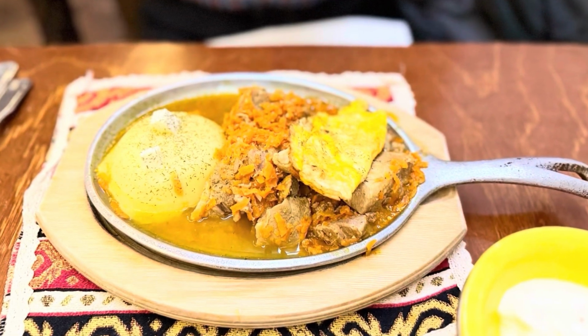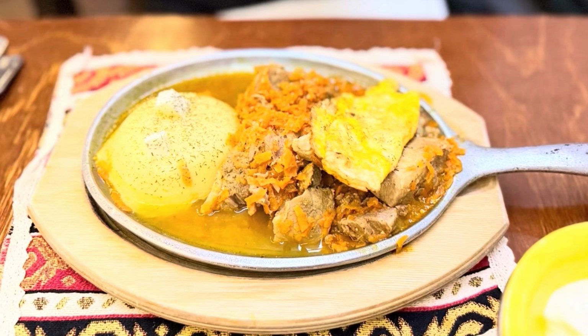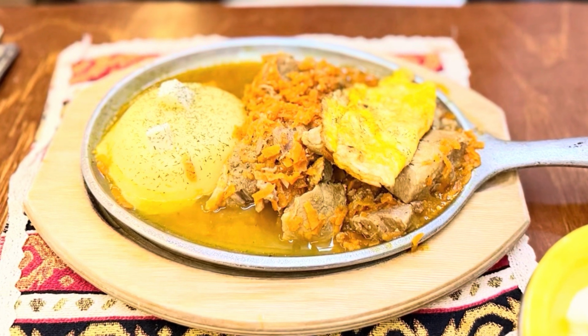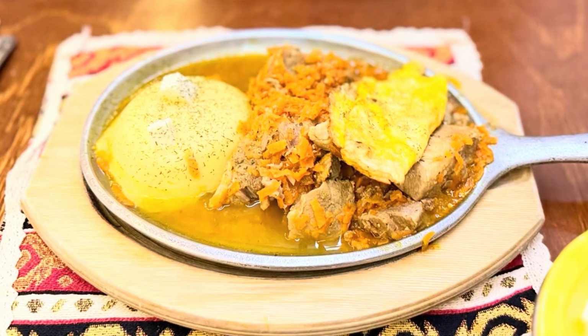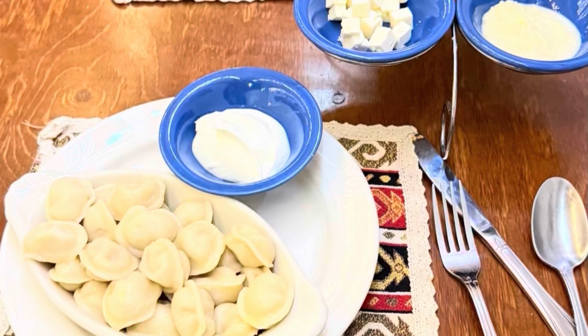Mr. Wang ordered mamulã polenta with braised pork and scrambled eggs. The polenta was like corn pudding. It was smooth with pork gravy, and the pork itself was very tender. Moldovan food doesn't seem heavily seasoned, just right for our tastes.